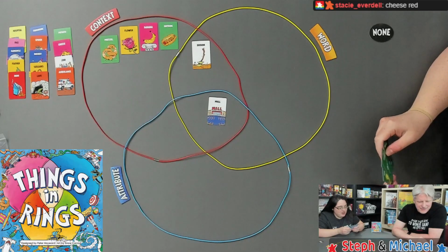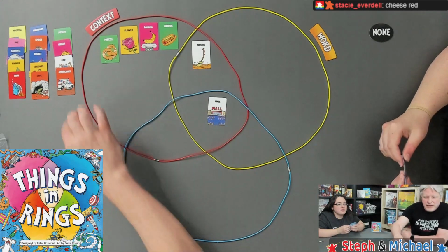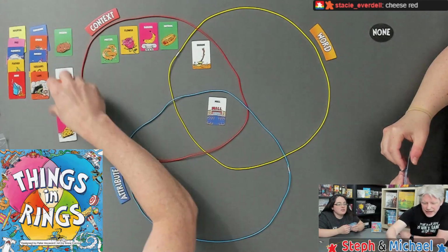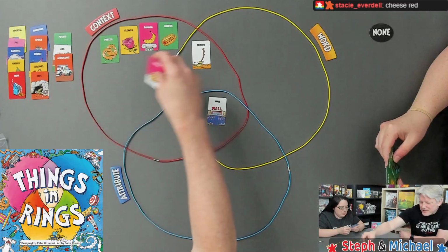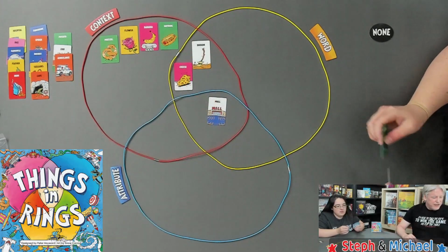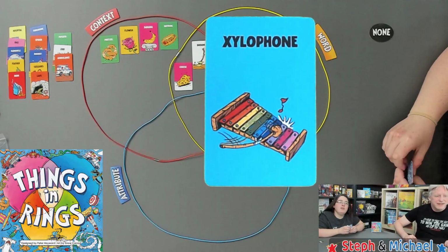The only one I'm not sure about is this. Glasses. Or cheese. And normally, so cheese red. That's going to be red, yellow, I would think. Steph is correct. It is red, yellow. And here is your new card, Stacy. Look at that pretty xylophone.